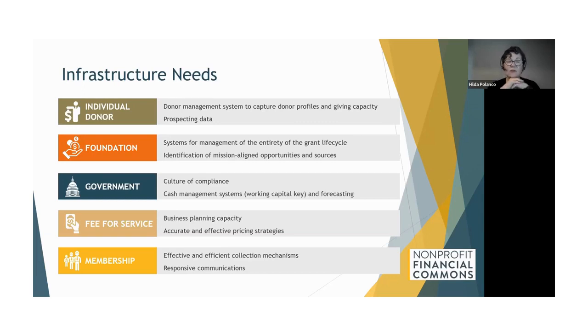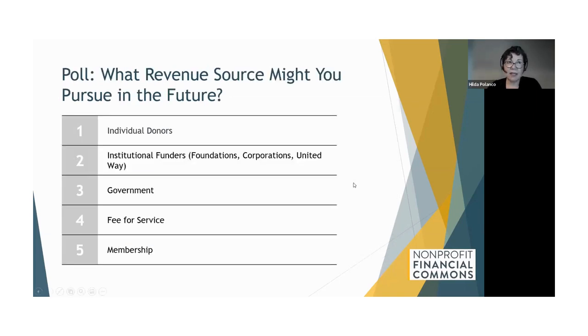And I would love to know, as you're thinking about it, what area are you thinking about diversifying into? And I'm going to come back to that question right now. So what revenue source are you thinking about diversifying? Maybe it's something you've been thinking about. Hopefully, I haven't discouraged you from opening up your thoughts to this new source. But what is that? Which source is it that you would be thinking about in the prior slide about where you may need to make investments?